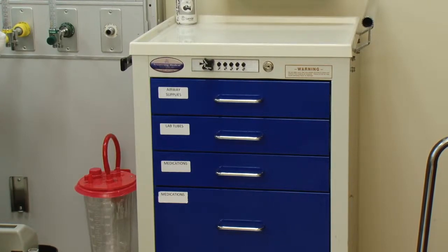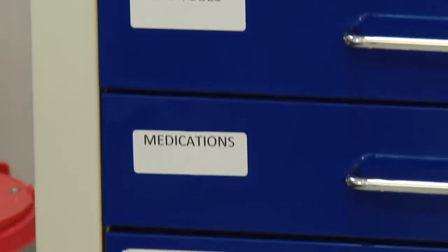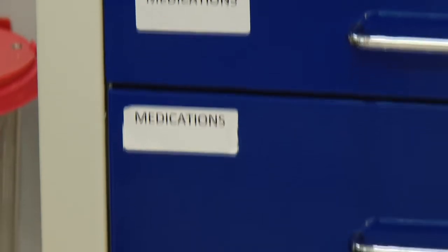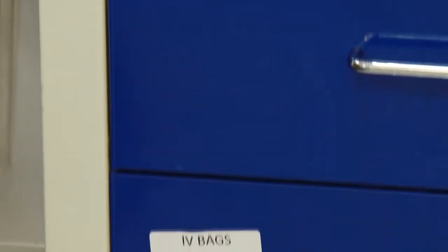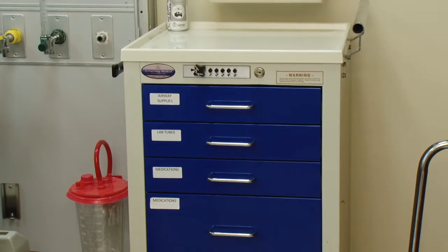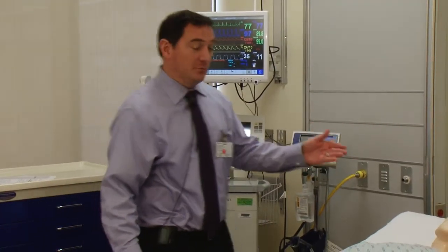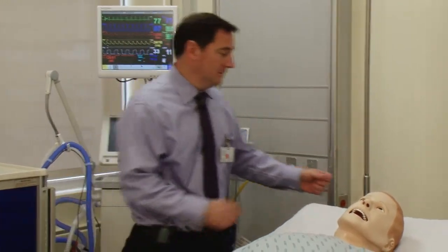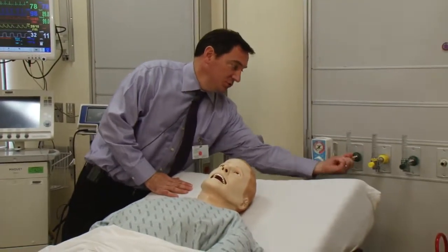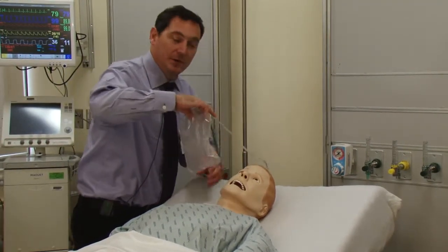The supply card contains equipment pertinent to your simulation session, such as airway supplies, labeled medications, IV fluids, suction and oxygenation equipment. You should note that all medications used in the sim labs have been replaced with distilled water. Under no circumstances should medications found in the sim lab be taken onto the floors or vice versa. Each room is equipped with a full medical gas setup, including compressed air, oxygen, and suction. When needed, you should use the appropriate gas settings. In this case, I will be placing the patient on 100% non-rebreather oxygen.